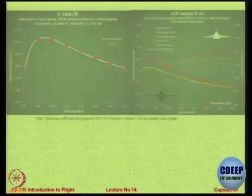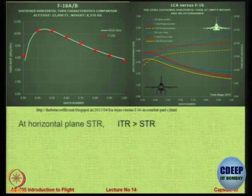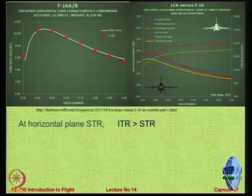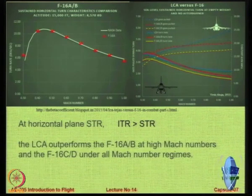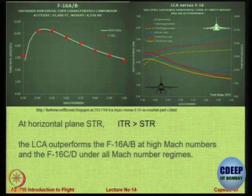Okay. Let's look at now the sustained horizontal turn rate. This is more important, right? Sustained turn rate. So for sustained turn rate, we have some data, F-16A, we have some data. In that data, we are seeing the turn rate versus the Mach number, and the same data which we saw last time, we just superimposed there. So the LCA outperforms F-16AB at high Mach numbers beyond 0.65 and all Mach numbers for F-16C and D.